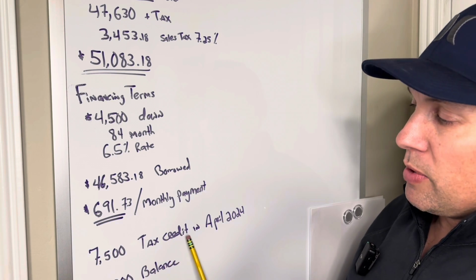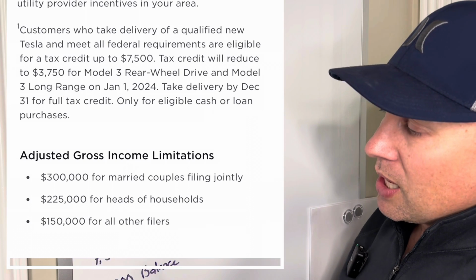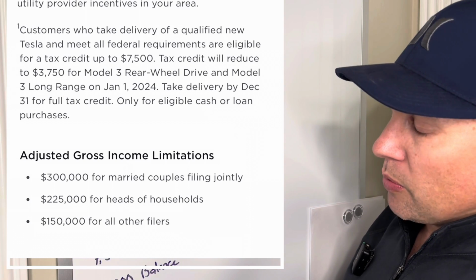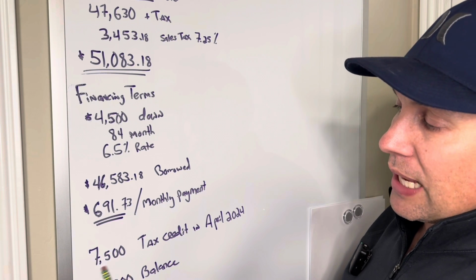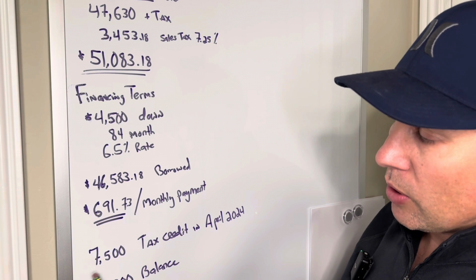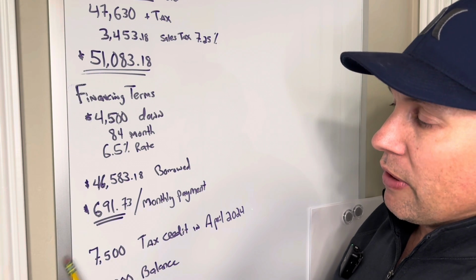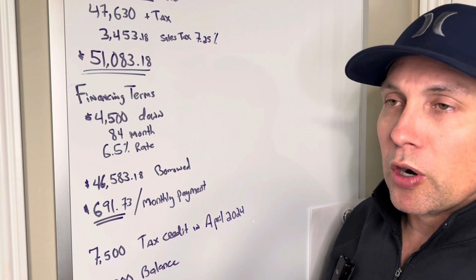The tax credit is going to come in the form of a credit on your taxes. Let's just assume that you qualify for the tax credit. You have to have incomes below certain levels depending on your adjusted gross income, and your tax liability has to be at least $7,500 in order to realize the full gain of the credit. But let's say you qualify for the full credit amount. You would get the credit probably in the March, April timeframe.